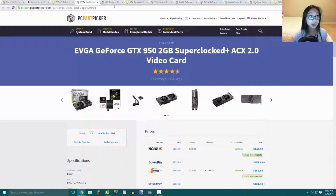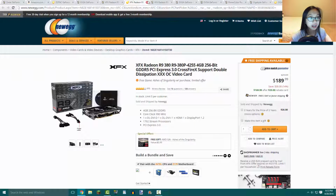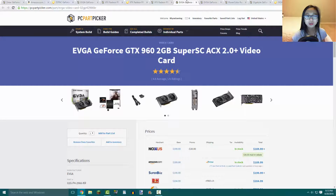So what I would recommend, moving up a little bit in price, is this card right here. This is an absolute steal. I'd recommend getting this immediately for $170, so it is only a $15 add-on. Do not get the GTX 950. It's not a bad card, but this is a way better performer. This card is the R9 380, and it's better than the R9 280 and also better than the GTX 960. It's pretty much the same as the R9 285, I think, but a more upgraded version.